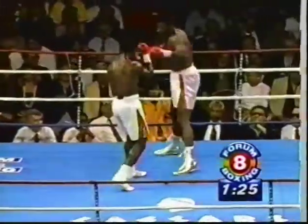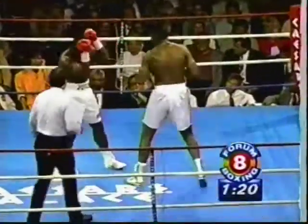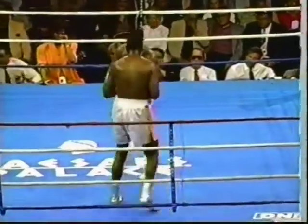Hey, Tucker, look at that. He's shaking his head. Every time he gets hit on the side, he's shaking his head. It's bothering him back there. Something that Norris has picked up. This corner is saying, same spot, go right to it.